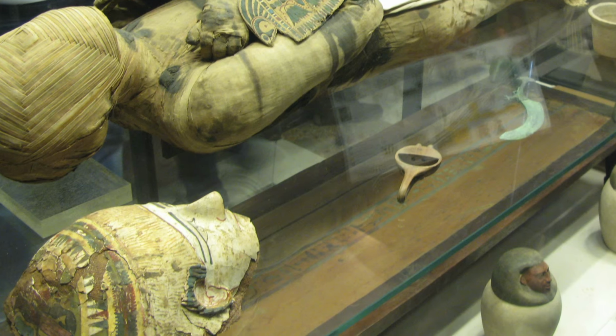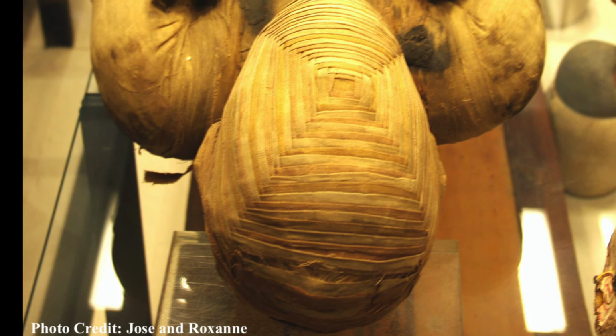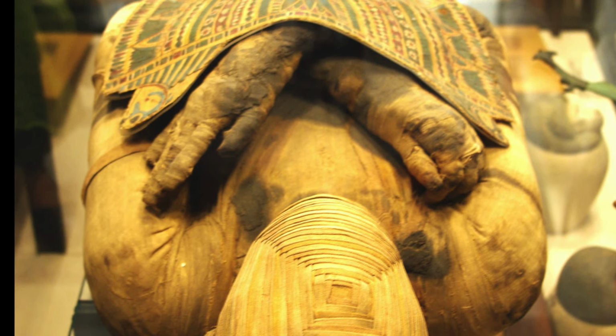By the way, Europeans like Henry Salt were excavating Egypt like crazy at this time, and also negotiating with local government officials who may or may not have had permissions or the right to give these objects away.